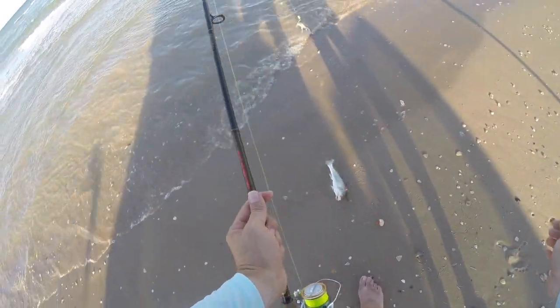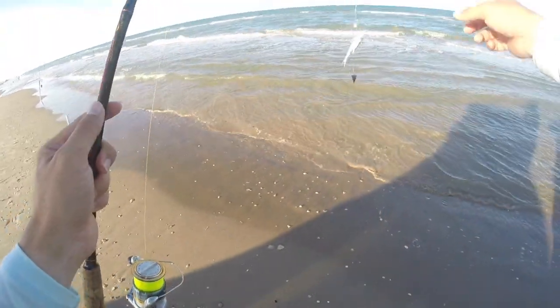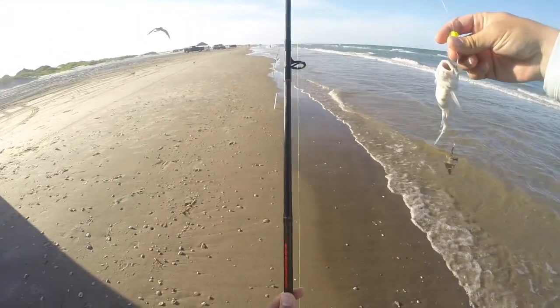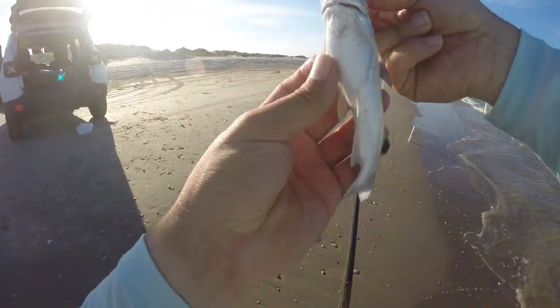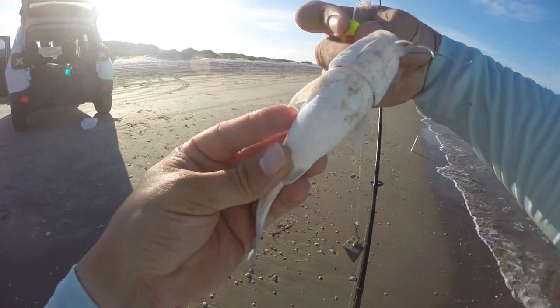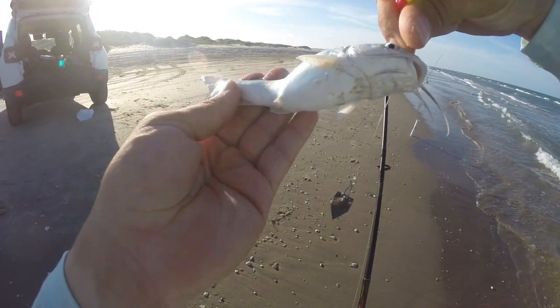Dang. Oh, it's my cat. Oh, dang. Look at this catfish stomach. That's a fat little boy. Look at his fat stomach. Oh, my big boy.